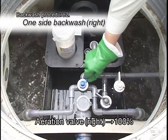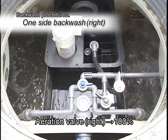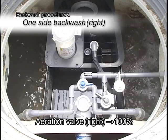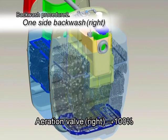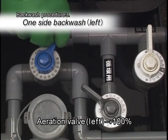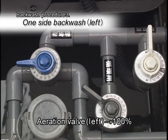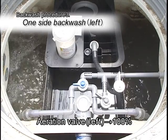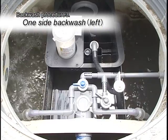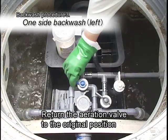Rotate the aeration valve to the right 100%. Conduct backwash for approximately 1 minute. Rotate the aeration valve in the opposite direction to 100%. Conduct backwash for approximately 1 minute. Return the aeration valve to the original position.